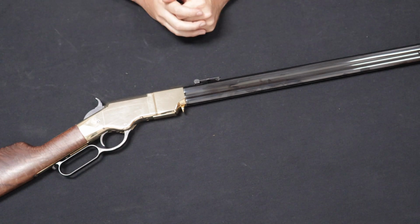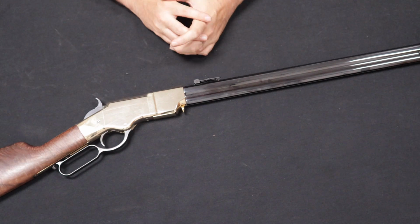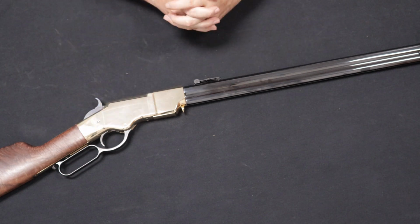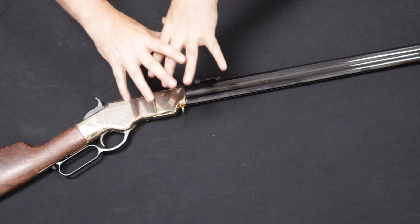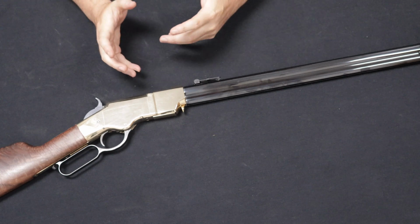Now, Benjamin Tyler Henry was the designer of this rifle, and it had very heavy influences from the Volcanic pistol, especially the toggle link loading system, which would stay with lever action rifles all the way through the Model 1873. Now, the 1860 would be the first in a very long line of very successful repeating rifles.